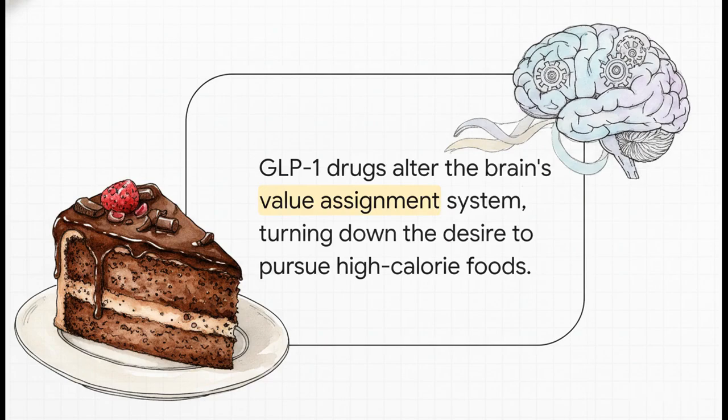Your brain literally stops viewing that piece of chocolate cake as a high-value prize to be won. You aren't just tricking your stomach into feeling stuffed anymore. You are quite literally temporarily rewriting your brain's motivation and reward software. It's a total game changer.